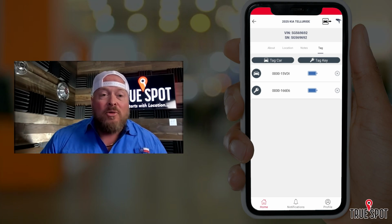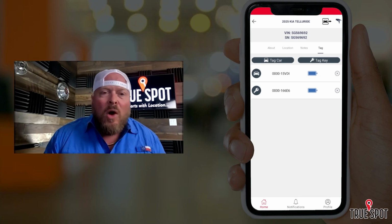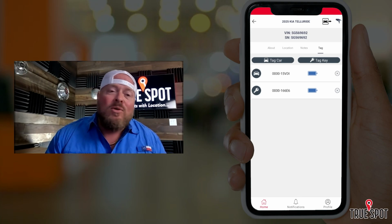Now, related to battery life, the key tag and the car tag both use a watch battery. I believe it's a 2032 watch battery, so it's going to last about 2 to 3 years. But you can pop the backs of all of our tags off and you can replace those batteries.